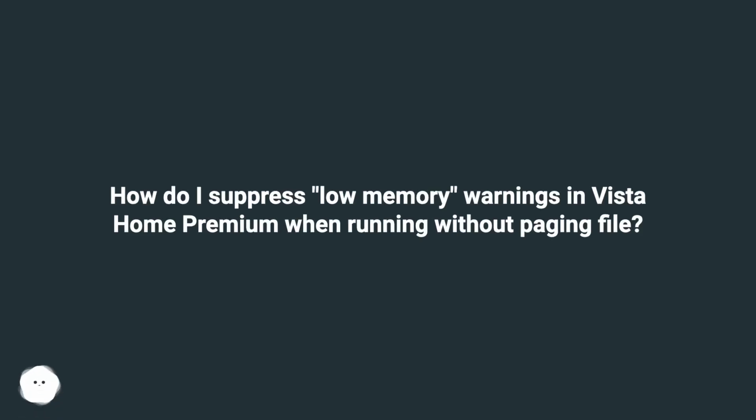How do I suppress low memory warnings in Vista Home Premium when running without a paging file?